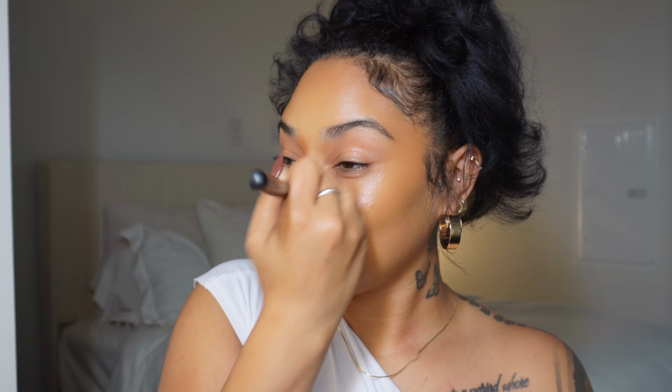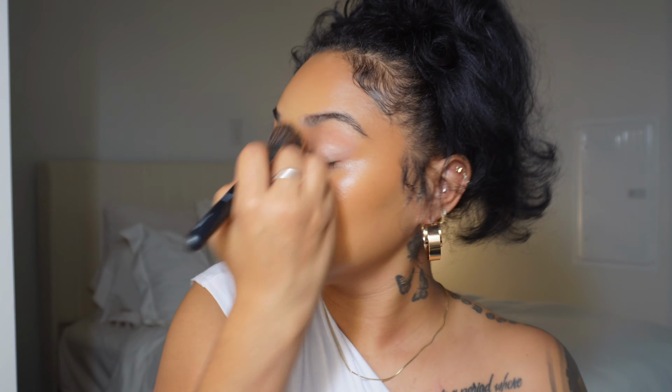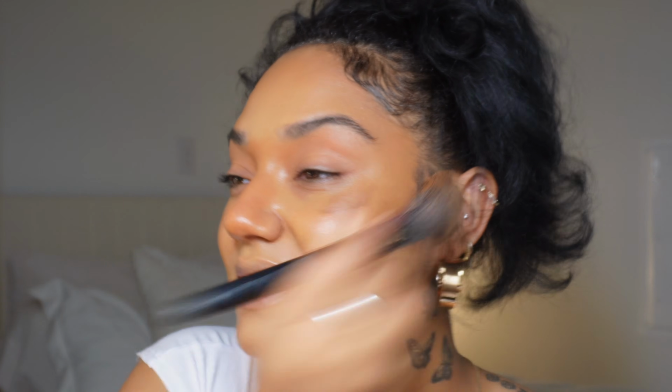And do you guys see the look we're building right now? It looks so pretty. You wouldn't even be able to tell if I spent $40 or $4. And I'm taking it into my brows. I like to do that as kind of a base to my shadow.